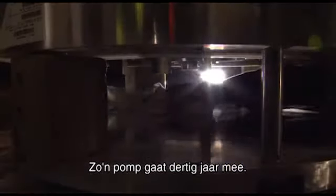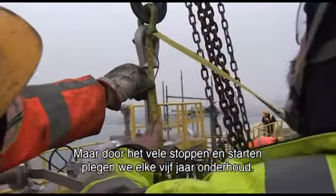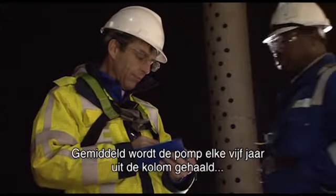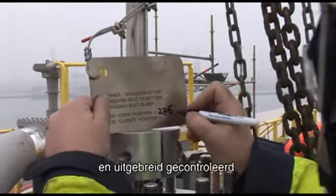Such a pump could run for 30 years, but due to stop and start, we maintain the pumps on a 5 working years basis. Each and every 5 years, average time, the pump is taken out of the pump column and fully checked.